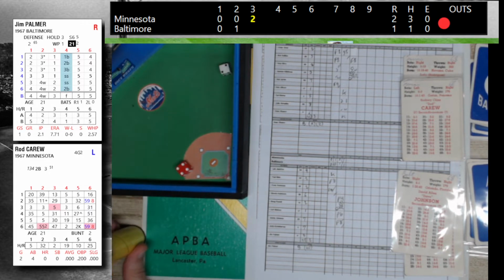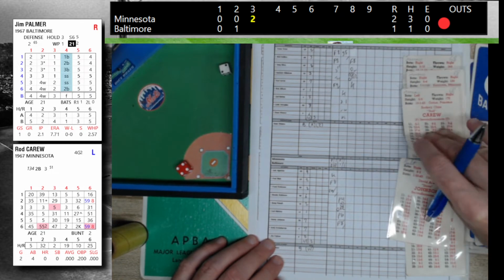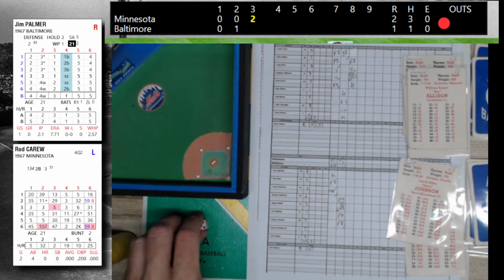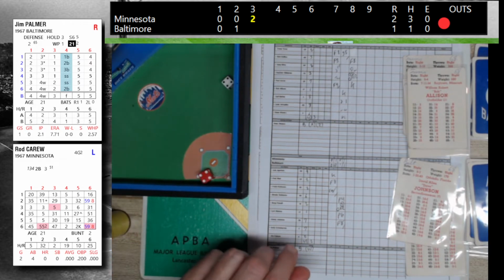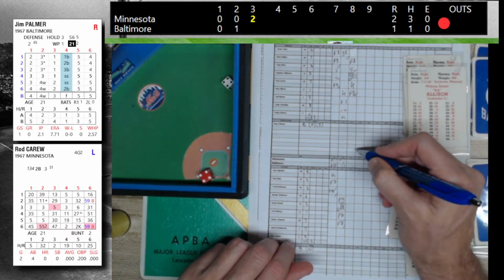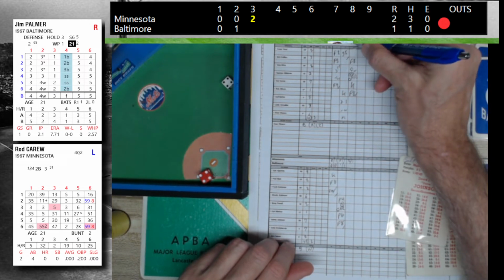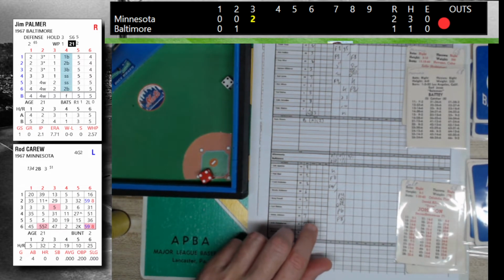Here's Rod Carew with a 42, and that's a strikeout. Swings and misses through a fastball. And next is Bob Allison, who struck out in the second inning. And that's a 44, and that is a drive to center field. And on it is Blair. 2 runs on 1 hit, and it's 2-1 Minnesota. So Carew struck out, and then there was a fly out to center.